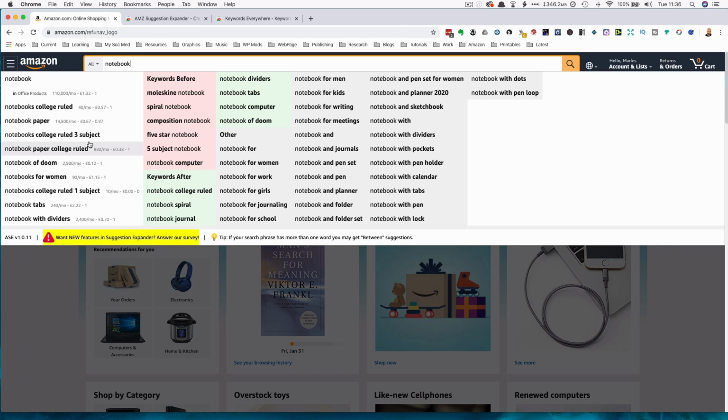Now, the reason why the Amazon page is so good for doing niche research is because of these suggestions. And there's two reasons for this.